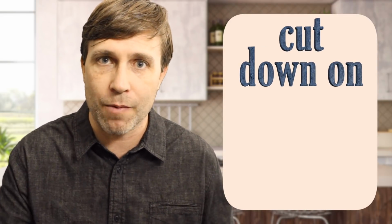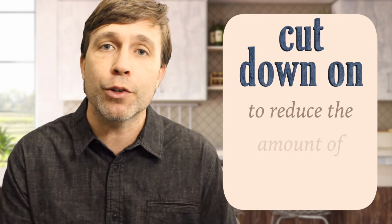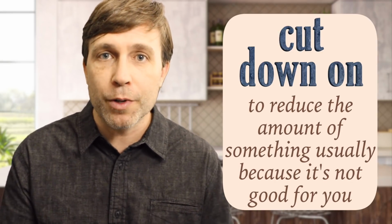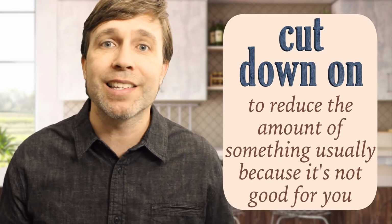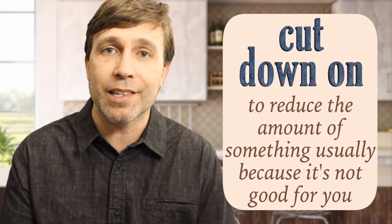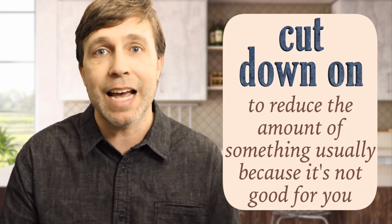Then we have cut down on. And you would cut down on something. When you cut down on, it could be any food. It refers to a food that you need to reduce the amount that you're eating, pretty much because it's not good for you. So you're telling somebody that you need to cut down on this food.